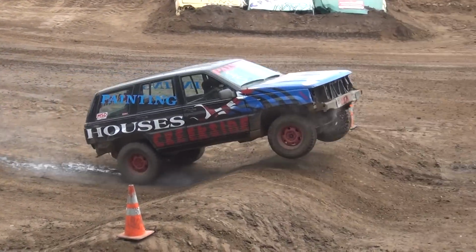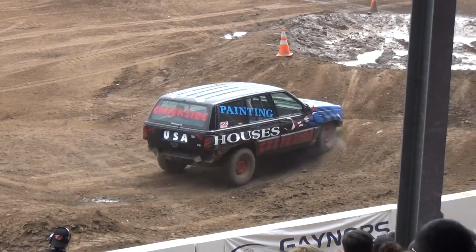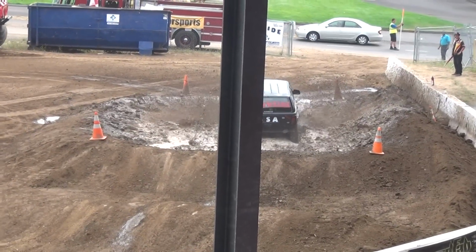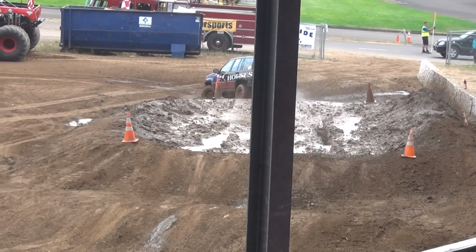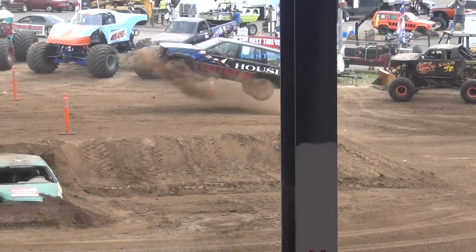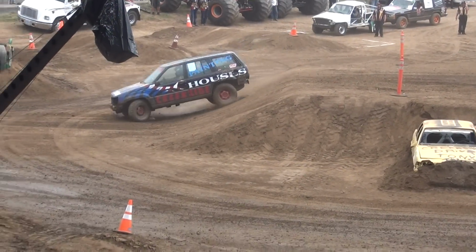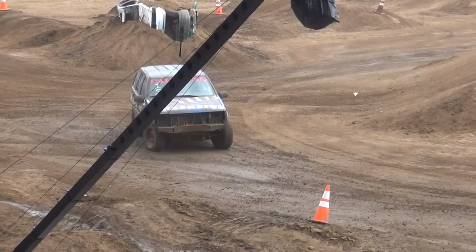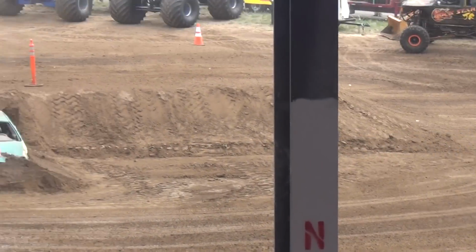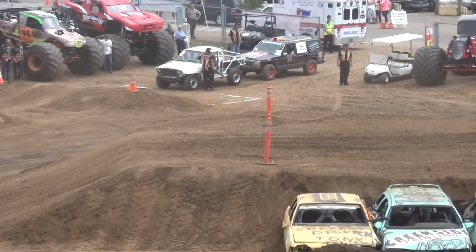The Jeep is puking up fluids. He might have had a long night last night. There's nothing like mud and the radiator mixing up together. .7, the official time. Not a bad run from the leader of the street class right there.